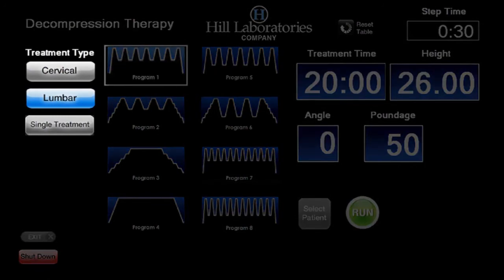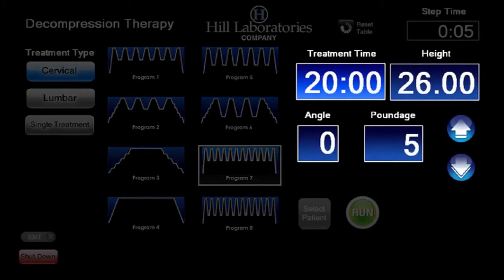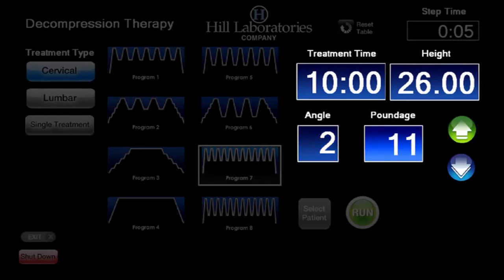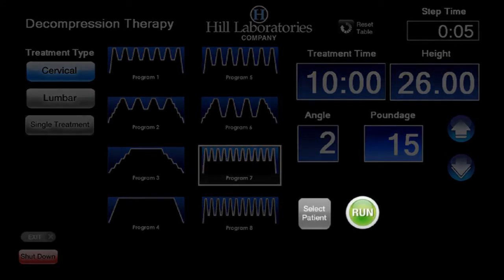Choose cervical treatment on the touchscreen and select your program. You may also adjust your treatment time, height, angle, and poundage. Again, average poundage for a cervical treatment is between 10 to 30 pounds of force depending on your patient's size and condition. When you are finished with your settings, touch the Run button.